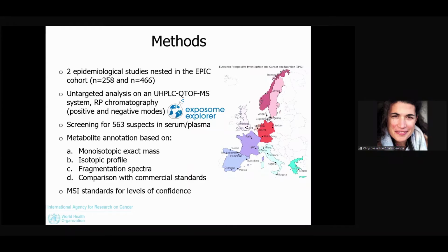A list of 563 compounds was compiled to be used for suspect screening, including known diet and microbiome-related compounds, contaminants and pesticides, drugs and endogenous metabolites. An extensive list of standards which were analyzed in IARC were employed to achieve high confidence identification, as mentioned by previous speakers, preferably at level 1, meaning to meet the criteria of matching the theoretical monoisotopic exact mass, retention time, isotopic profile, and fragmentation spectra with commercial standards.